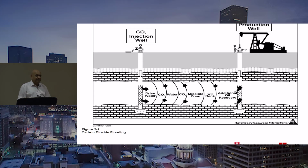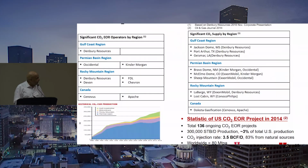I worked on projects in Kazakhstan, the Tengiz field for Chevron, and you see the same thing there. Underground is all subsurface expertise. At the surface, all chemical engineering and refinery type of expertise is required. So really, we integrate these things very, very well in this area. As I pointed out earlier, there are over 140 CO2 EOR projects successfully running in the US.